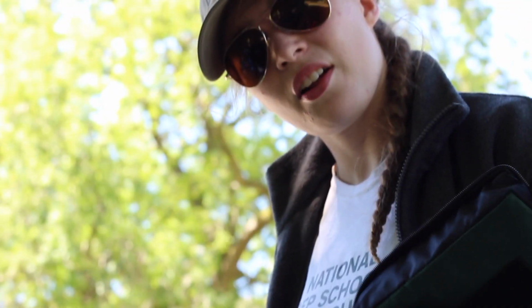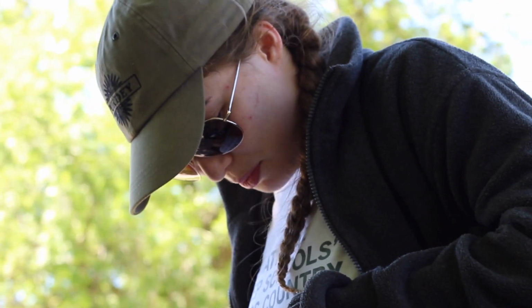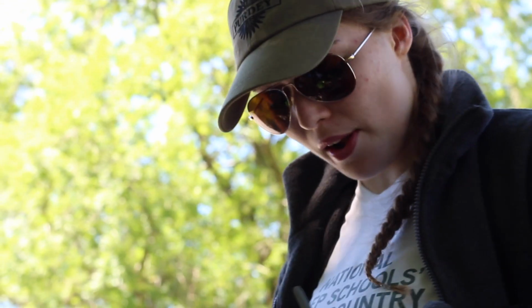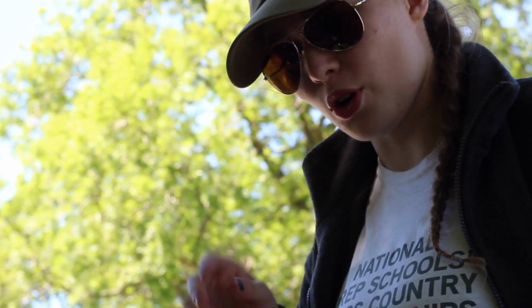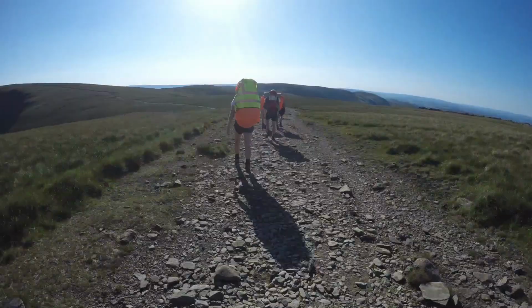What's the worst injury you've seen on this expedition? I think that would have to be Luke's forehead. Oh yeah. What happened there? He slipped on a rock. We didn't actually see it, we just walked past him, and he was running down a hill to catch up, and he tripped on a few rocks and kept tripping, and then smashed his head on a rock.